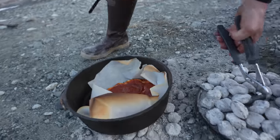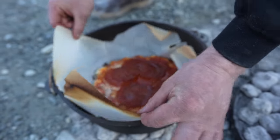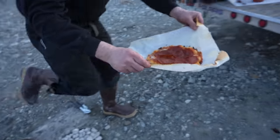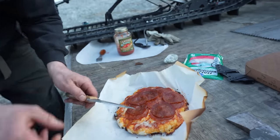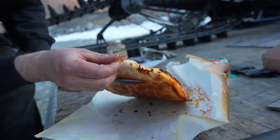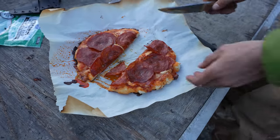Ooh, yeah, look at that. Bubbling cheese. Now we're talking. Dropping the pan again. Well, it's not burned through this time. I think it'll hold. Let's do the crust look, shall we? Yep. Flip it over. Oh, that's hot. Yep, perfect. Look at that. There she goes. And cut.